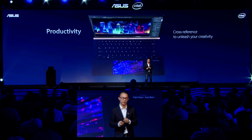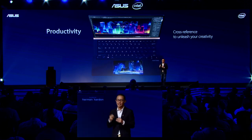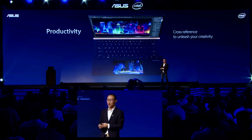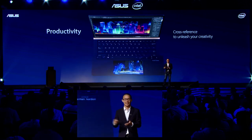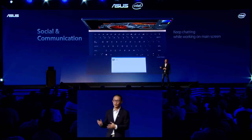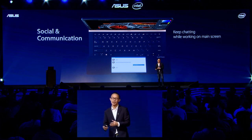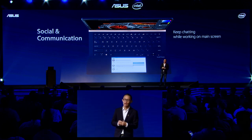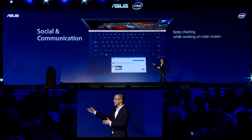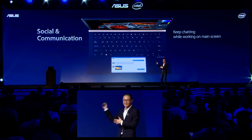The ScreenPad 2 is very useful for creating artworks as well. You can use it easily to reference source images from photo albums or the internet without switching the applications. For those who use instant messaging apps on your laptops often, now you can launch the apps on the ScreenPad 2, which will keep all the pop-ups and notifications down on the touchpad itself, so that it will not bother you when you're working on the main screen.